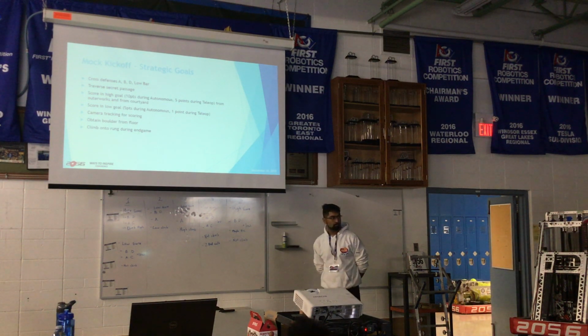And then they wanted to do it from the outer works, in the courtyard, and also close to the castle. So they actually had different variations in terms of their shooter. They had a little hood that popped in and out depending on where they were on the field. And then they wanted to score in the low goal, which I don't think they did, actually.